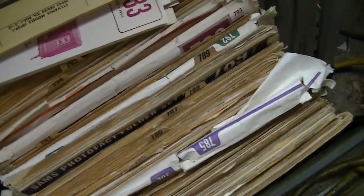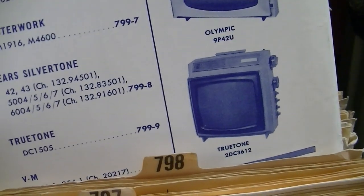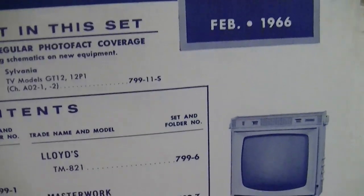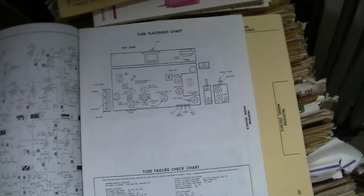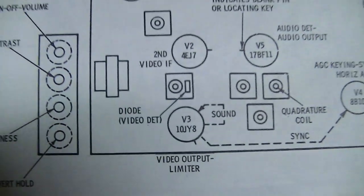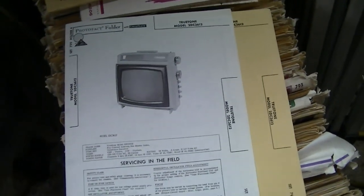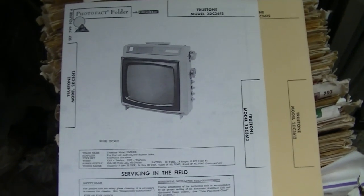If it's not here, then I don't have it. And holy crap, is that it? Yes, it is. And this is more along what I thought, 1966. Yeah, this is it. And there's our 10JY8. So, yeah, I just like to have the schematic for the educational purpose of the video.